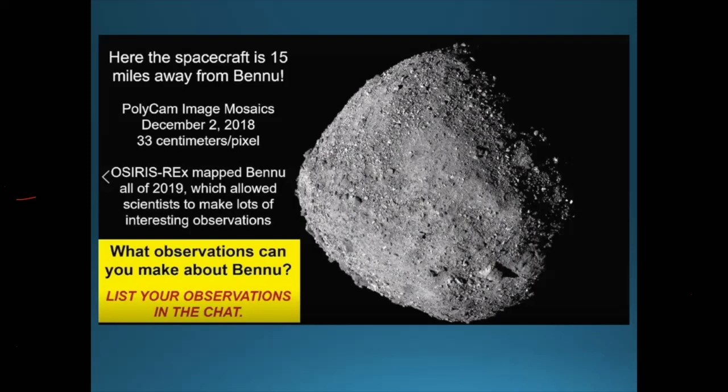The cameras aboard OSIRIS-REx have taken all these pictures, and they've made maps of Bennu. What observations can you make about Bennu? As I said, don't use the chat because I really can't see it, but you're welcome to turn on your mic and let me know what you see there. What does it look like? I'm sure some of you have answers. It's rocky. Okay. What else? It looks very dry. It looks like it has minerals on it. Okay. Minerals, anything else?